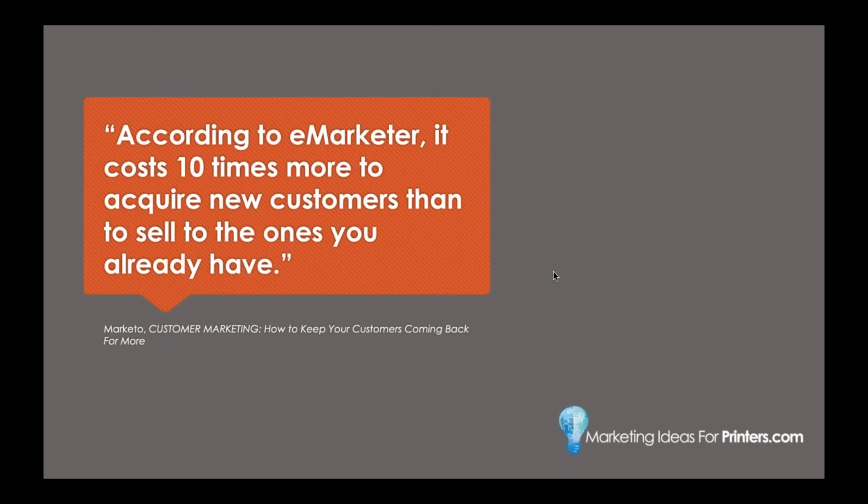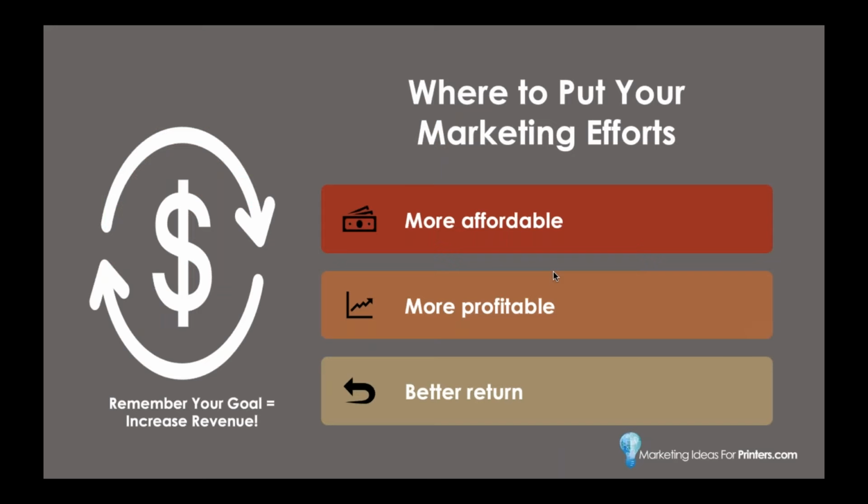According to eMarketer, it costs 10 times more to acquire new customers than to sell to the ones you already have. 10 times more is a pretty big number, and I can't really afford to pay 10 times the amount on anything, so I want to make sure I'm spending my time and money where it's going to be most effective. Obviously, the main idea here with customer retention is to increase revenue. All of our marketing efforts we want to put to fill our sales funnel and ultimately increase our revenue. And when you market to existing customers, you're putting your marketing efforts to things that are more affordable, more profitable, and ultimately are going to give you a better return.